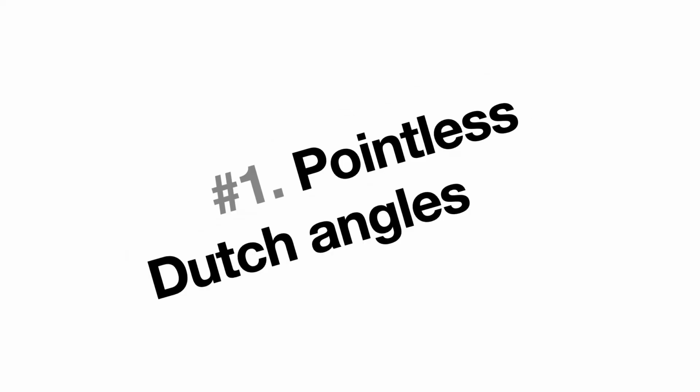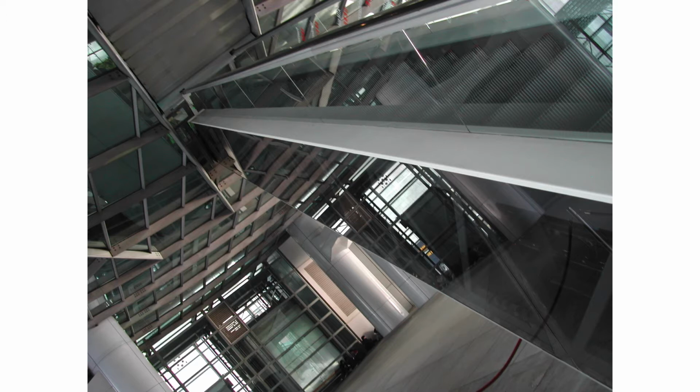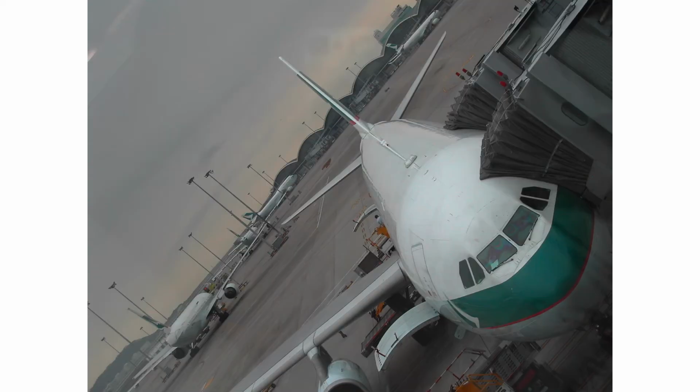Number 1. Pointless Dutch angles. When I was a beginner photographer, I thought it was cool to tilt everything off to the side, and now looking back, I can see that I've completely ruined perfectly good photos of this escalator, for example, this airport. Dutch angles are supposed to represent chaos in filmmaking or cinematography, but when done like this, it's completely ridiculous.